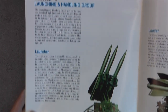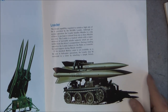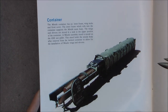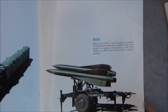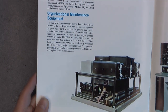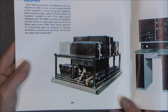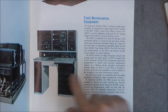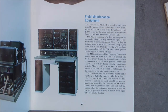Here is your cluster of missiles. Shipping container. Test equipment group, look at this. Nice palette of stuff here. Nice looking console also, with what seems to be an oscilloscope. The Nixie tube readouts here, you can see.